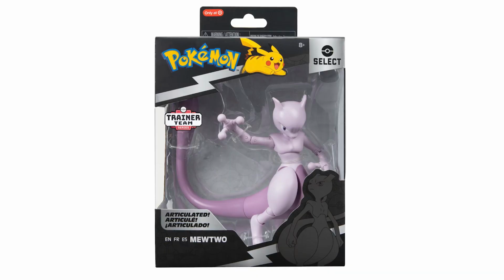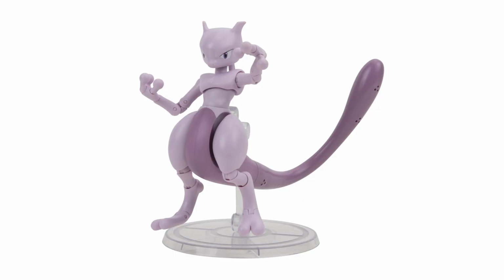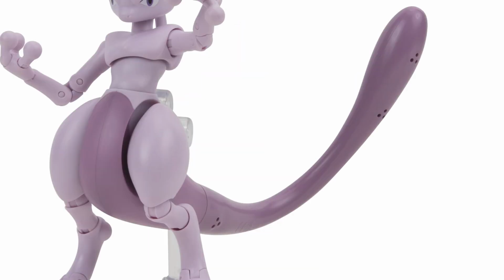But Mewtwo is looking pretty good. Love how many points of articulation are on this figure. Mewtwo is a Pokemon I feel like needs to get the coolest stances, and Mewtwo's tail is made of that bendable material, similar to Dragapult's tail, so you should be able to mold Mewtwo's tail into however you need it. I just wish it came with an energy orb or something so you could get a really cool stance, you know? So far, at least at the time of filming, these are only up on the Australian EB Games website, but I'm keeping an eye on Target and GameStop. We're gonna see if we can really get the drop on these.